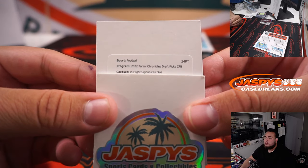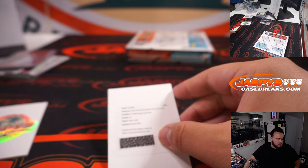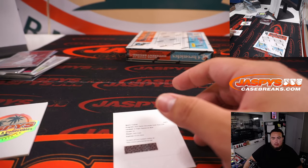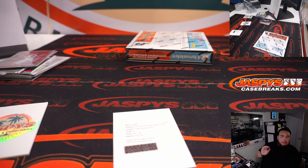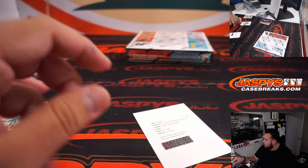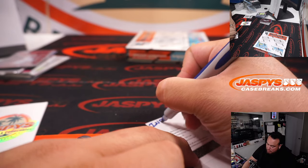In-flight signatures blue. And that's Jack Coen. So Coen was not drafted, and he's a quarterback for the Indianapolis Colts. Colts and Ravens, man, they have so many players in this.